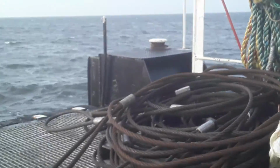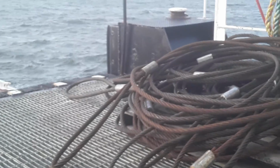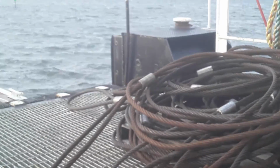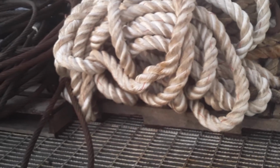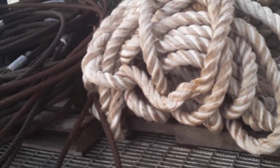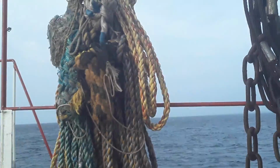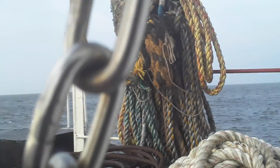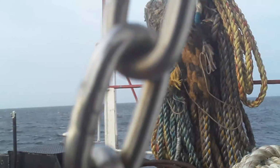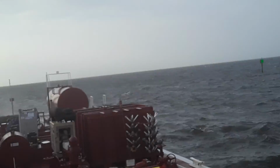Those are 35s, 1-inch steel cables. 35s because they're 35 feet long. That's our headlines, our shorelines, our safety lines. And those are our polyesters, which is pretty much plastic. And they're really light, and they ain't worth crap.